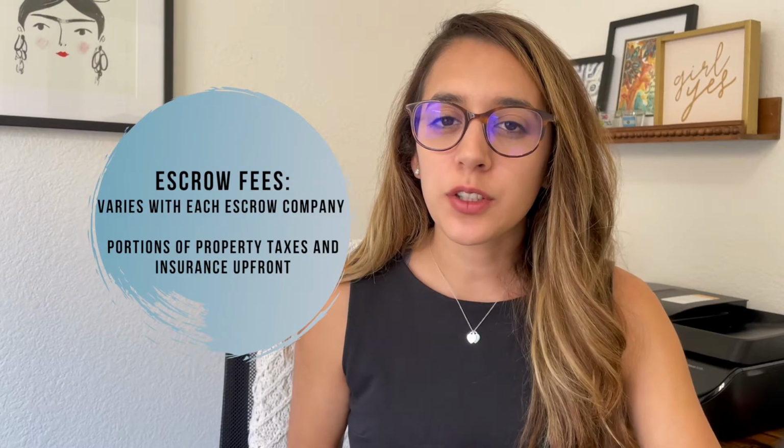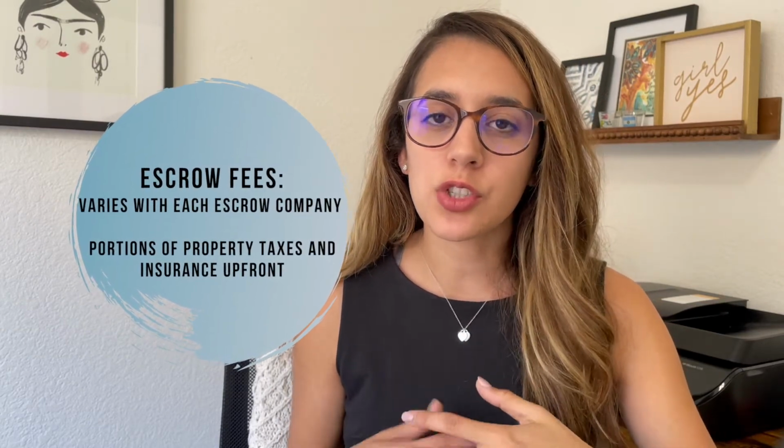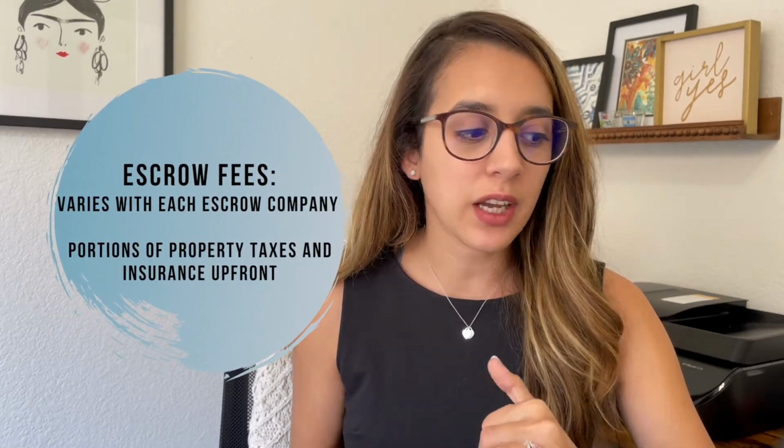The escrow fees that you will be paying are typically upfront insurance and some property taxes. I've seen where you do monthly insurance for the 2 months that's typically over the escrow period, and that's maybe about $150. There's others where it's the actual portion of the property taxes that you have twice a year. The example that I have was from March to April, and that was $800 for a semi-annual amount.